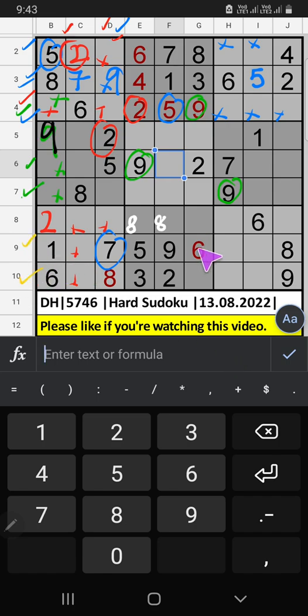9th row, 10th row, we have 9. Column D also we have 9. So 9 can't come in these cells. The 9 is confirmed here. Column D and 9th row, we have 5. So 5 can't come in these cells. Then 5 is confirmed here. 7th grid, 2 numbers are remaining, 3 and 4. It will come in another 2 cells. We will confirm later.